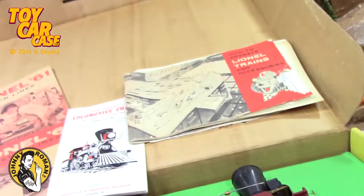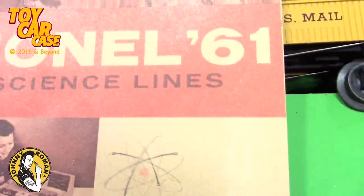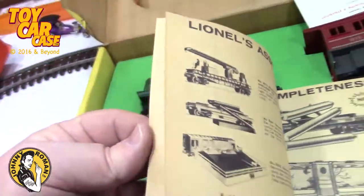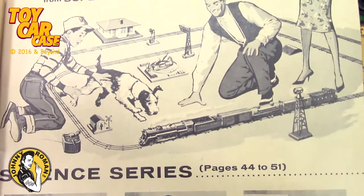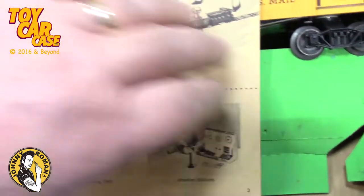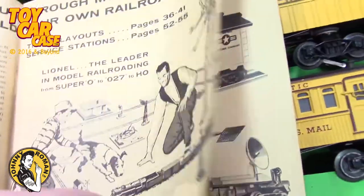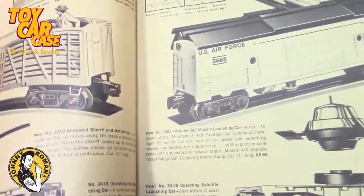I'm going to just kind of put those up out of the way. Let's see what we got in this. Lionel 61. I'm guessing this is 19. Oh, looky! Oh my gosh, if this doesn't bring you back to the day, even if you're young, when life was simple. And we didn't have to worry about all the BS that we're going through right now. This is awesome. Remember these days?